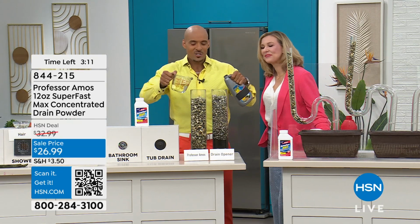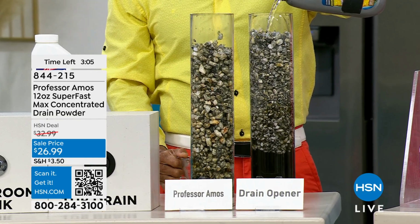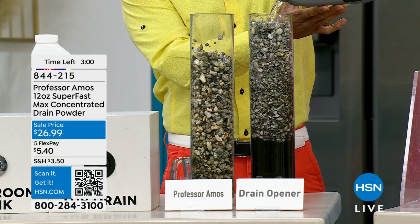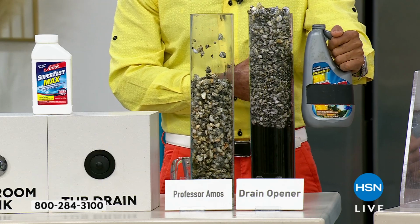So the next thing I want to show you at home, Natasha, please. There's no job too big or too small when it comes to Superfast Max. These drain lines right here, the bigger drain lines that run from under your house out to the sidewalk, down to the city sanitation. These are the 8-inch drain lines, the 10-inch, or even the 12-inch drain lines. Test tube number 2 is the consumer products that you see from the store all the time. I poured that in there.